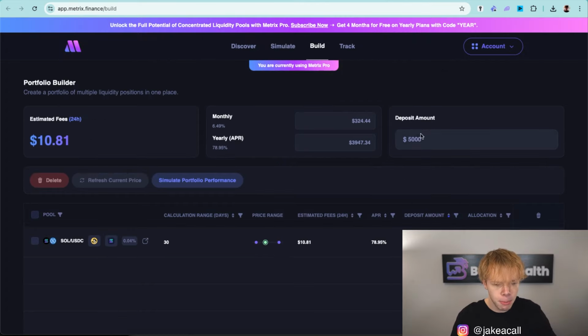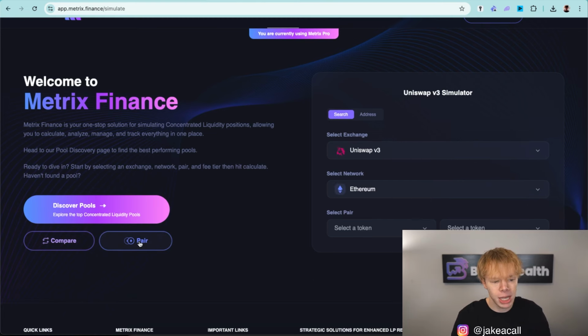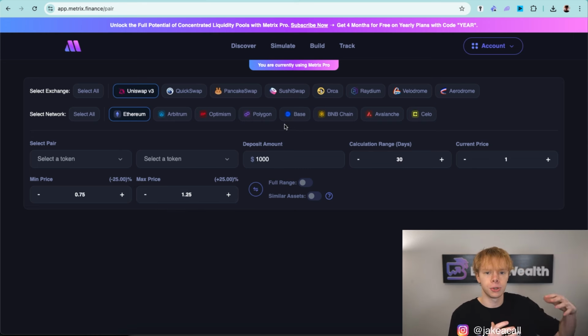So I got this added to my portfolio with about $5,000 over here. The next thing that I'm going to go ahead and do is go to the Simulate page. And the reason why is because Simulate has something called pair. And once we pull up pair, it's going to allow us to essentially look at SOL to USDC, but not only SOL to USDC, also SOL to USDT, and SOL paired with other stablecoins across both Orca and Raydium, but also on different fee tiers.